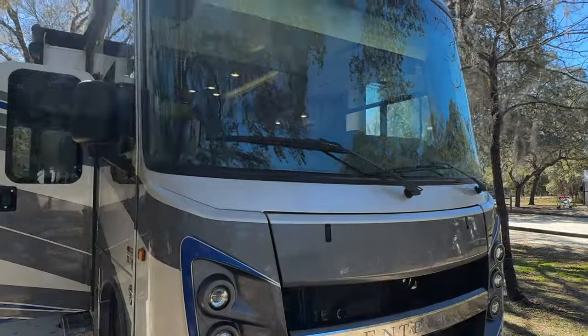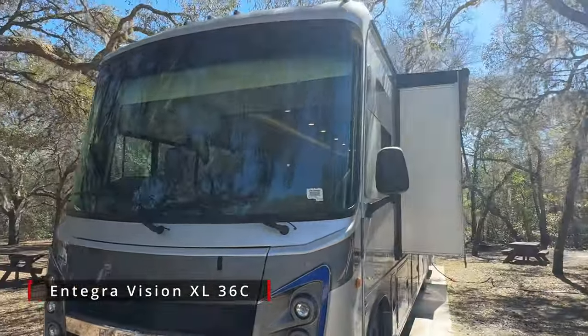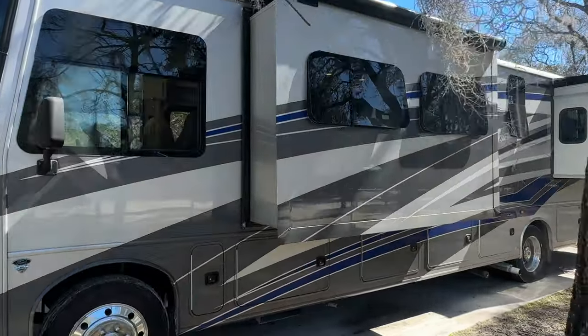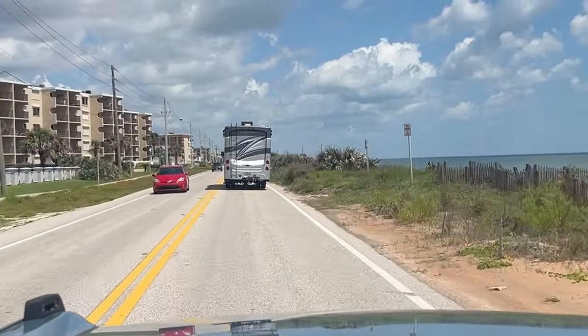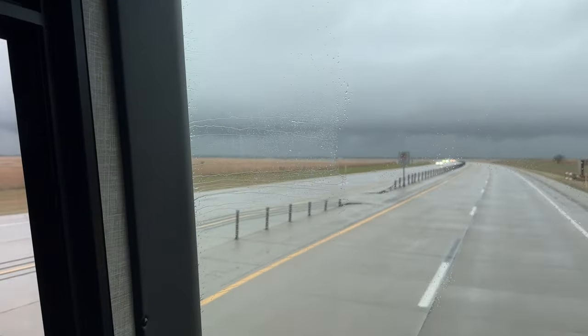We're gonna do a little update on Rigel, our 2023 Entegra Vision XL 36C motorhome that we purchased last June. So this is our 6 month update, but it's actually 8 months, because we've been busy and doing a lot of traveling. So we thought we would let you guys know what we think of it after 6 to 8 months of ownership now.